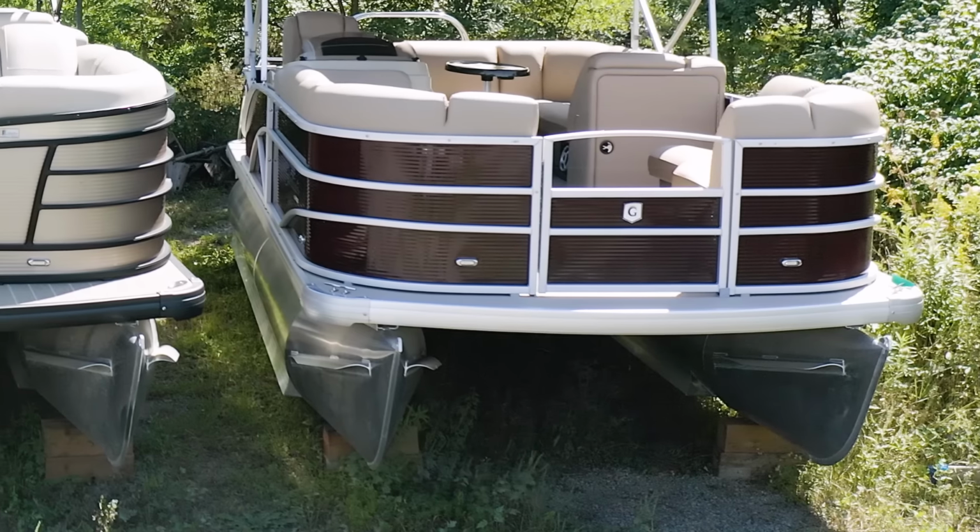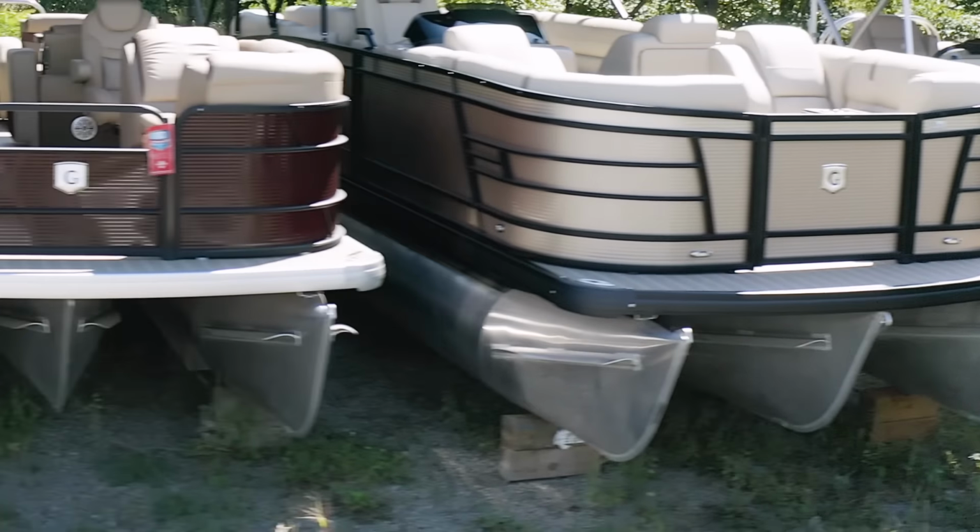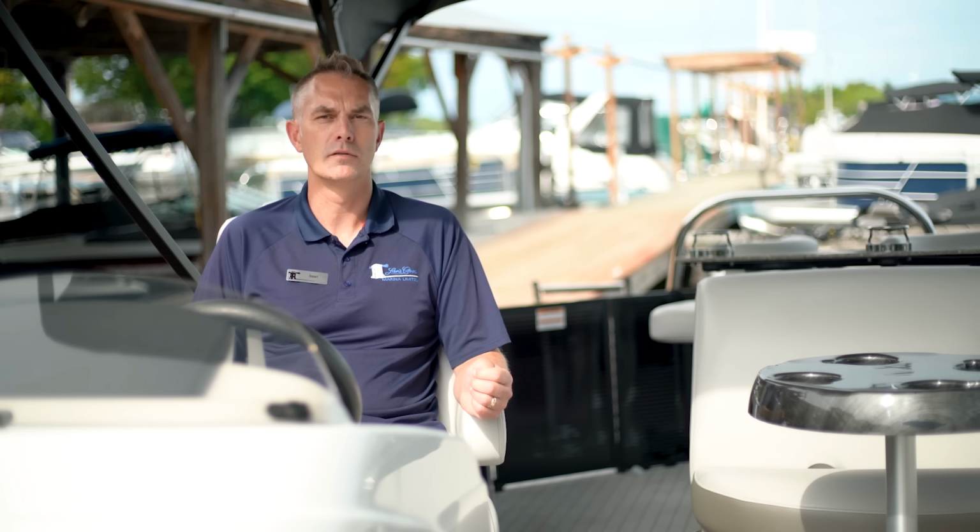Pontoon boats, when they were first created, had very small diameter pontoons on them, and they were essentially torpedoes heading through the water. Today, they're much larger diameter. They often have what are called lifting strakes, and they are often triple pontoons. Add that to high horsepower and they're very quick. But if you put a low horsepower on a pontoon and they're a smaller diameter, they're going to be pretty slow.